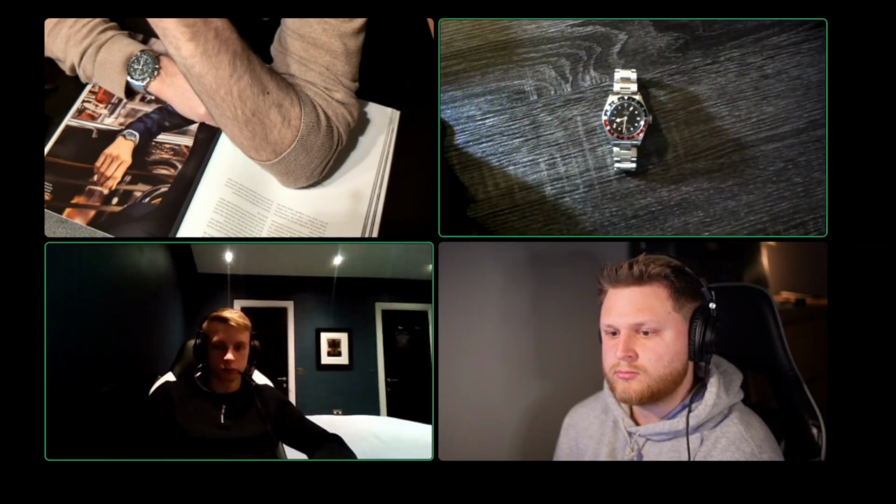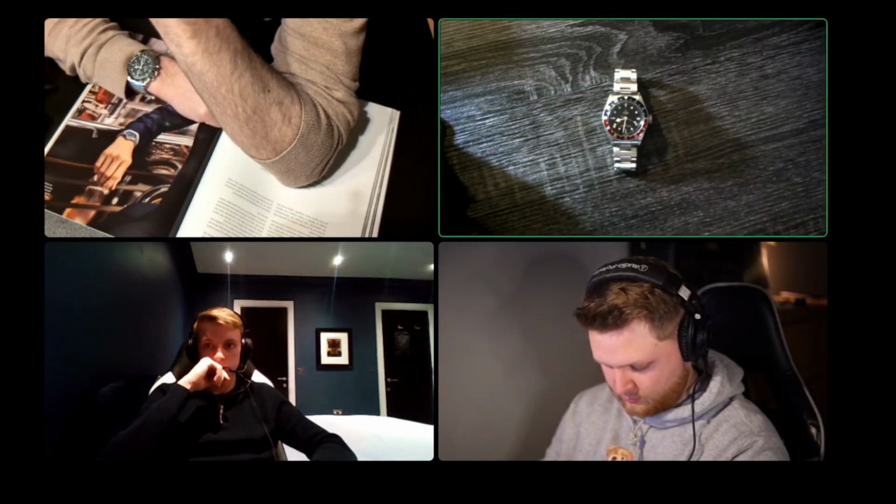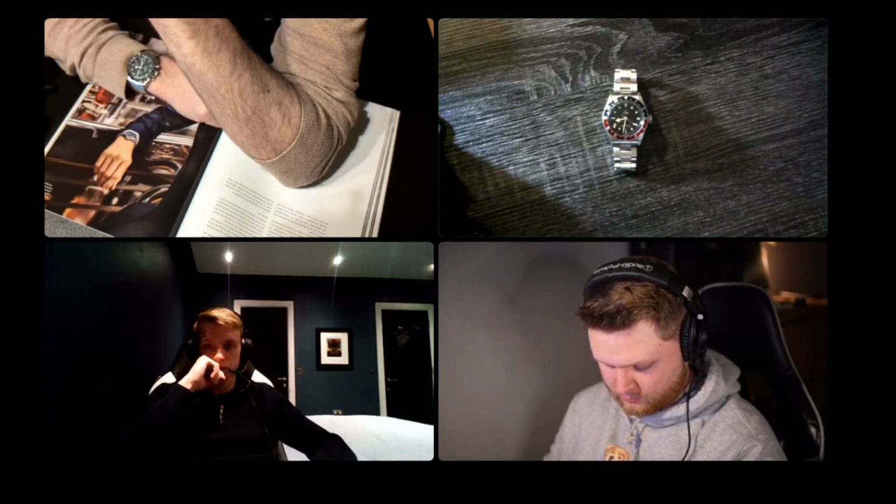That's why I bought my GMT on a bracelet, because I feel like if you buy an aftermarket bracelet from a random brand, they can have issues with the lug width and everything like that. They won't 100% fit. Sometimes they do, sometimes they don't, but at the end of the day, it's peace of mind as well, isn't it? You just bought it on the bracelet, you can buy a different strap if you want to.